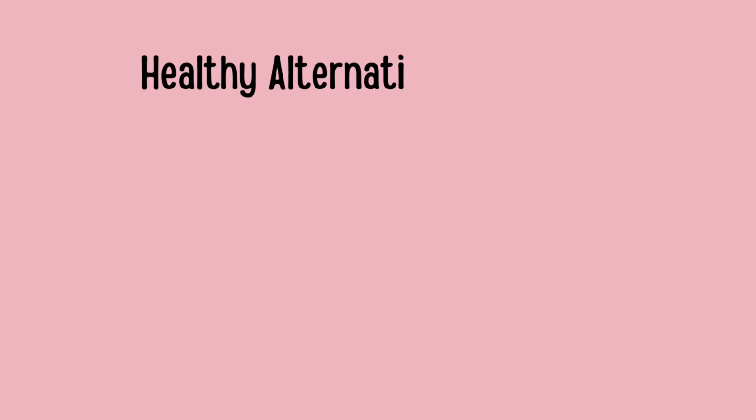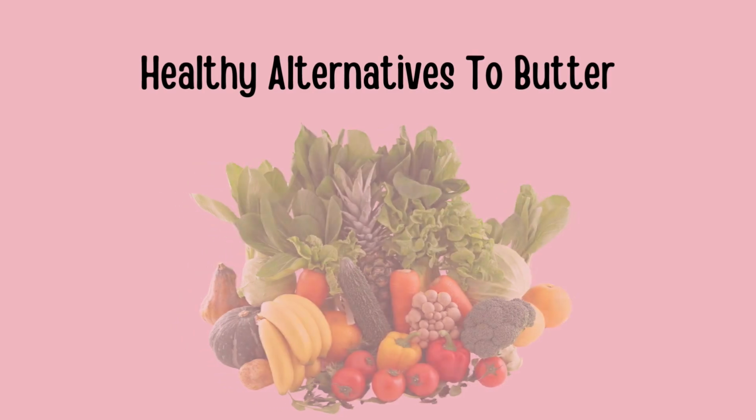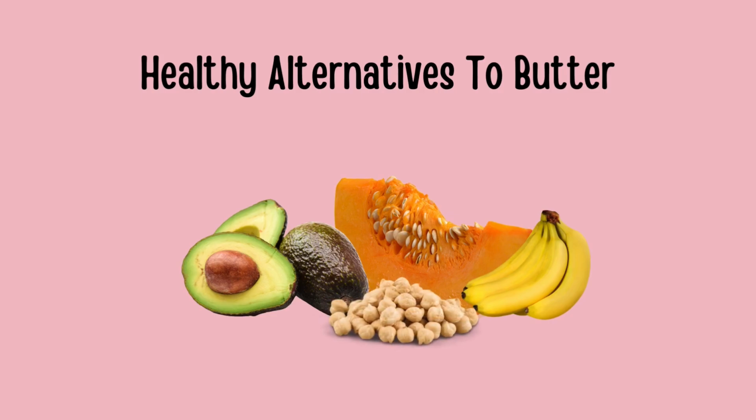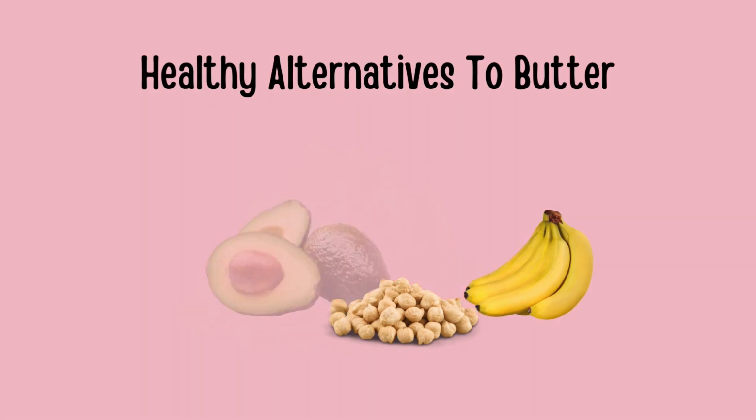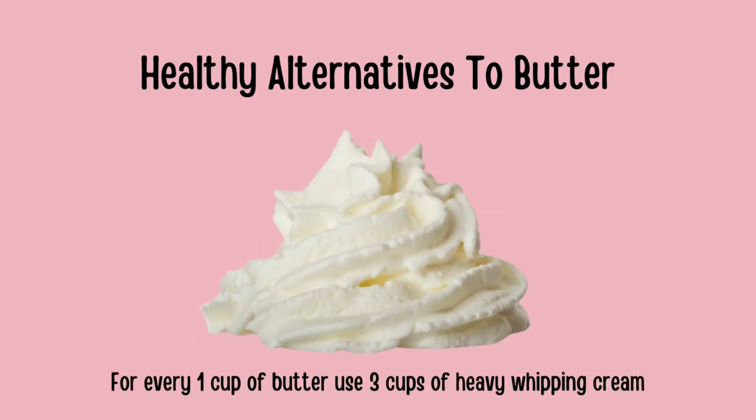Some healthy alternatives to replace butter in your frostings are fruits and vegetables. Yes, you heard that right. Fruits and vegetables that have a creamy consistency, for example, avocado, pumpkin, chickpeas, banana, etc. You can also use whipping cream, which creates a fluffy, lighter frosting that can replace butter. For every 1 cup of butter, use 3 cups of heavy whipping cream.